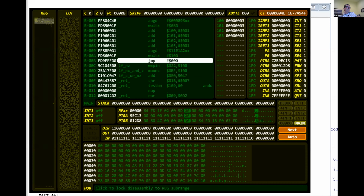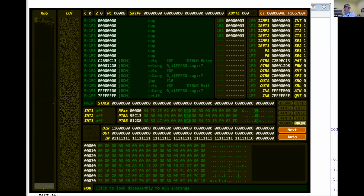In fact, if you look here, in the reg space at the very end of memory, this is ROM code, from 1F8 to 1FE. When the hardware jumps here, when it gets a debug interrupt, this actually saves off. Now, you can't do this in normal code. You can't say minus cog, shift left 7, but this is what the hardware does on a debug interrupt. So it dynamically saves it off to that cog's buffer. So here it saves it.